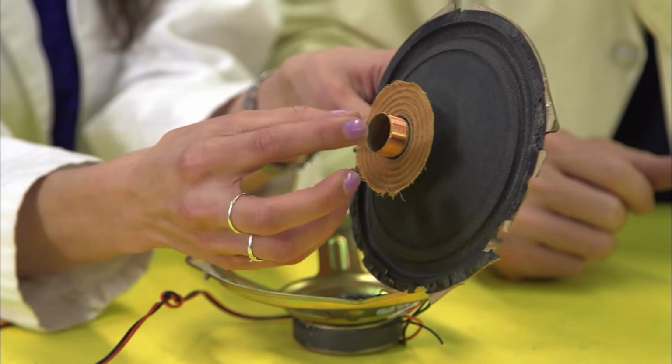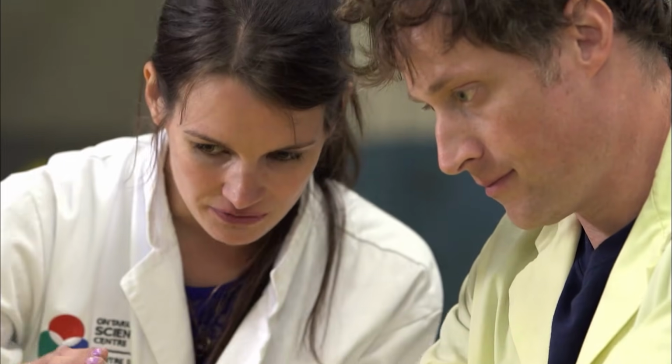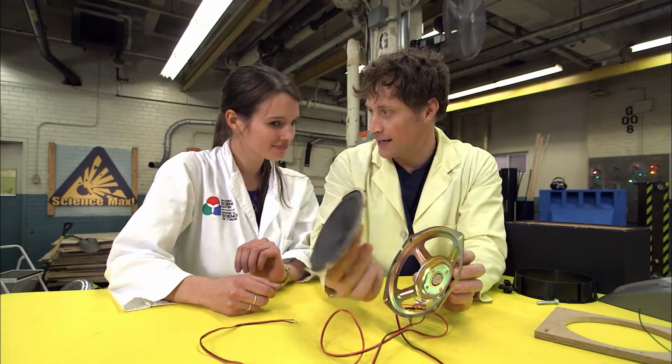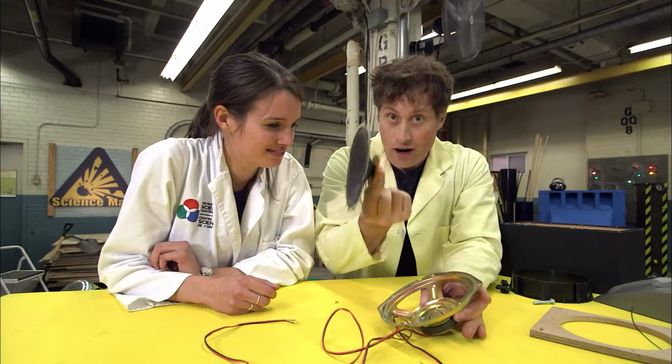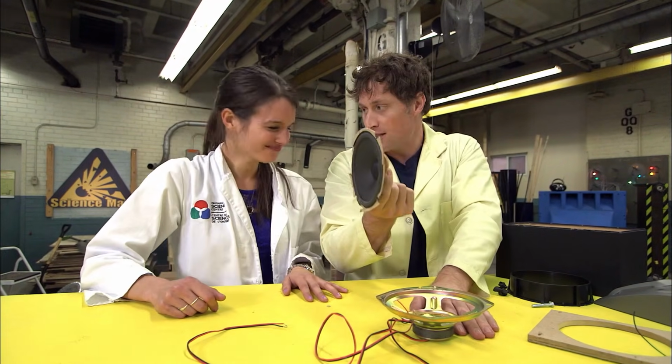So this whole thing. That's the electromagnet. When we turn this on, the electromagnet goes on and off, and it's causing this whole thing to vibrate. So that's how it works. It's the electricity turning the electromagnet on and off. Exactly. And it's on and off and on and off. And then it makes it vibrate at certain speeds, right?